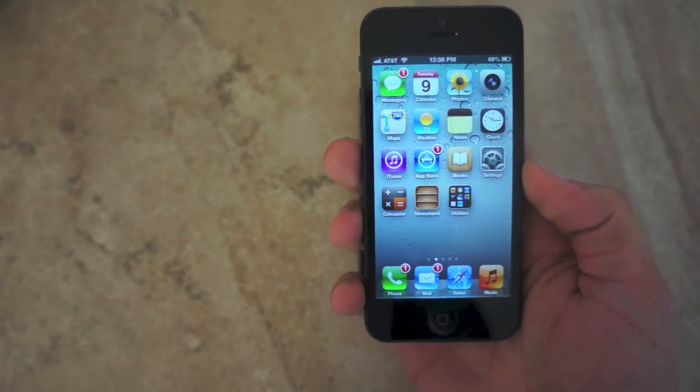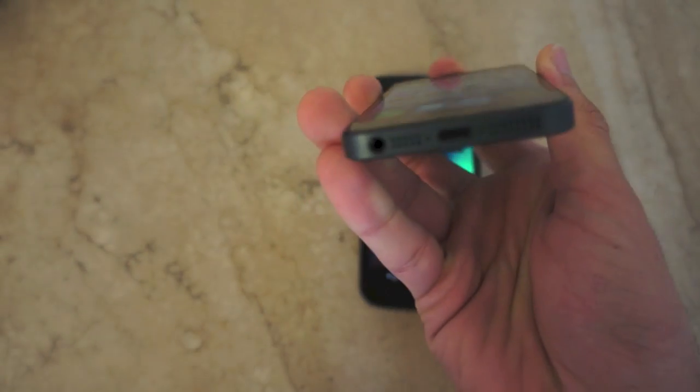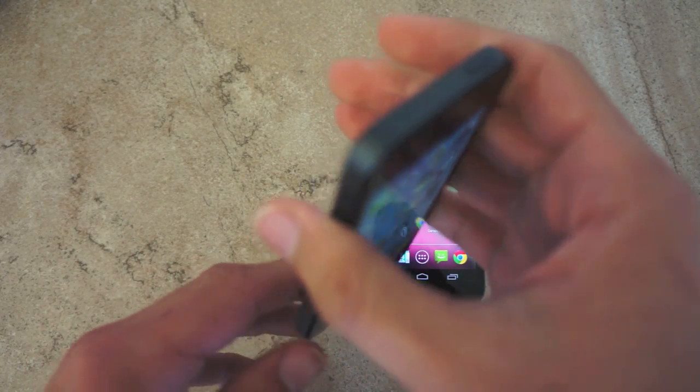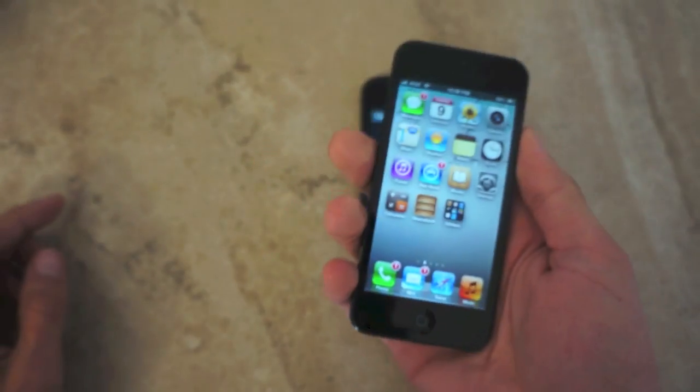Overall, a very amazing design by Apple. It feels great in the hand. They have the new lightning connector at the bottom, as well as your headphone jack, the nano SIM tray, and the volume up and down, and the mute switch, as well as the power button right at the top. Now it feels very light in the hand.